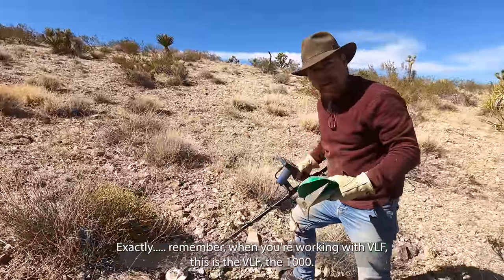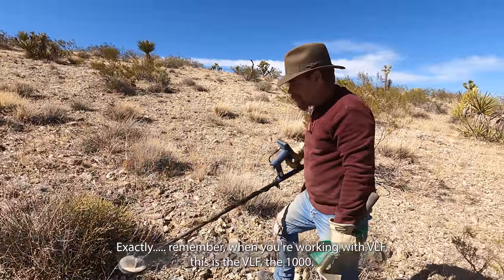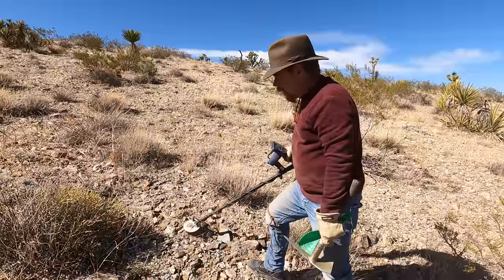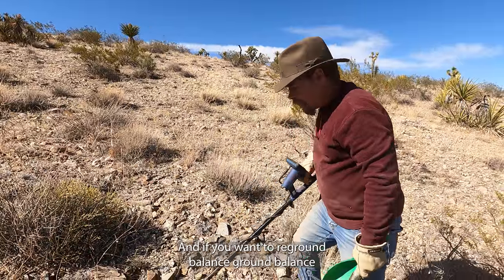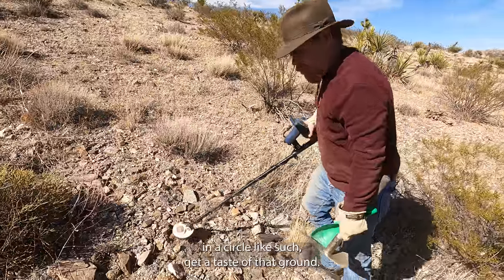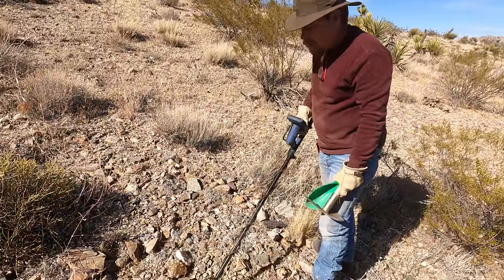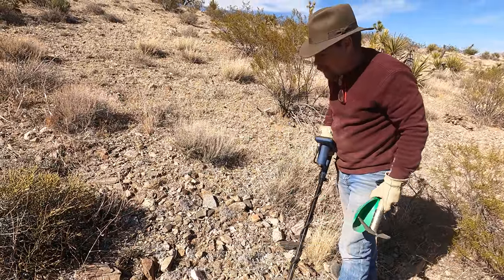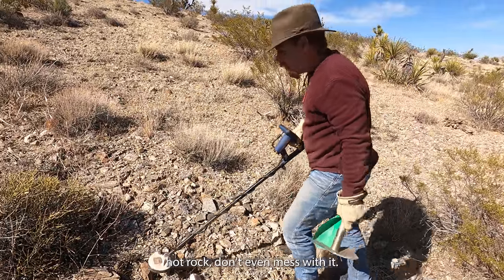Exactly. Remember, when you're working with VLF, this is a VLF, the 1000, you want to swing fast. You don't want to swing slow. And if you want to read ground balance in a circle, like such. Get a taste of that ground. You see that? You hear that trailing off? That bing, like a laser beam? Hot rock. Don't even mess with it.